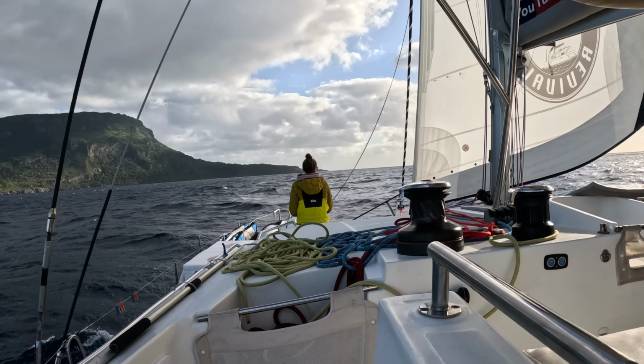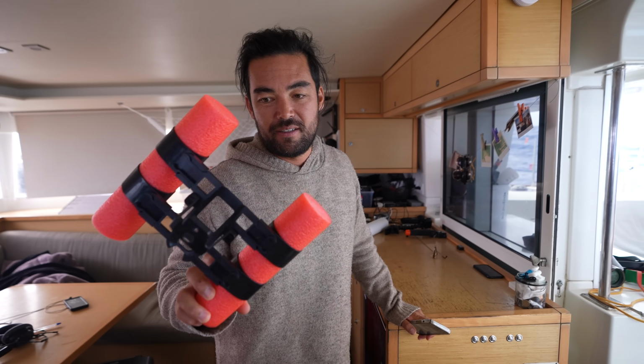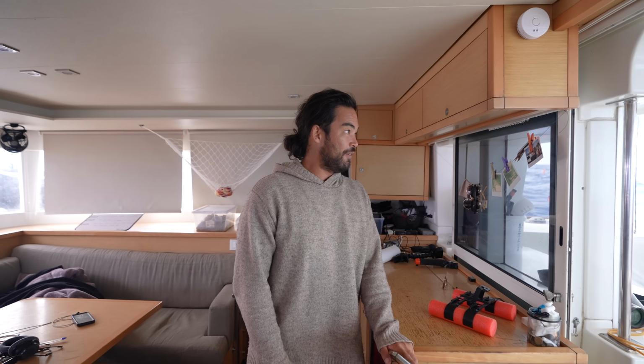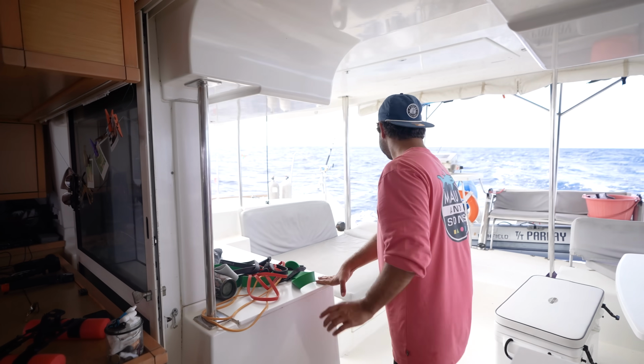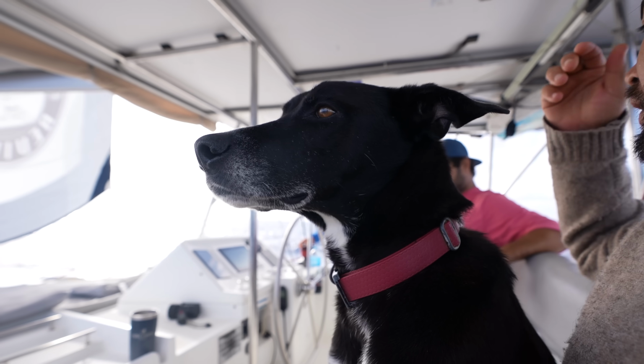It's like a massive volcano looking thing. Maybe we can put the old drone up. Lost about 10 drones. It's a lot of money. So I bought these floaties. So if you go back 1 hour, I have to work 1 hour more. Again. You got it.